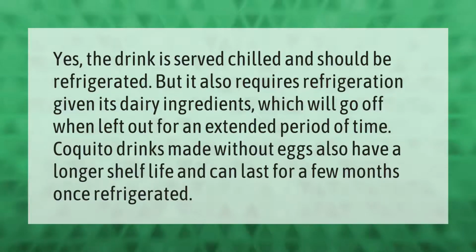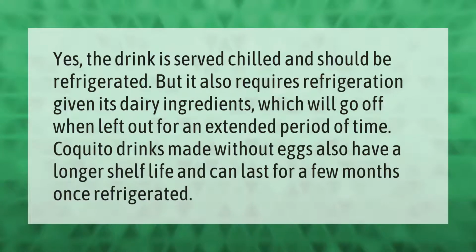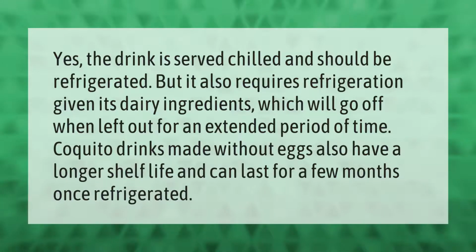Yes, the drink is served chilled and should be refrigerated. It also requires refrigeration given its dairy ingredients, which will go off when left out for an extended period of time. Coquito drinks made without eggs also have a longer shelf life and can last for a few months once refrigerated.